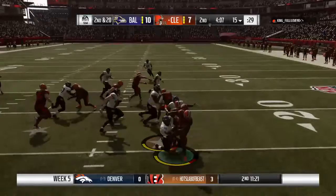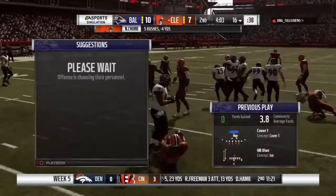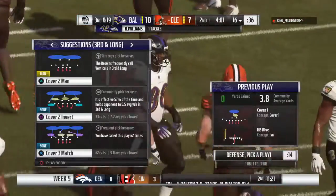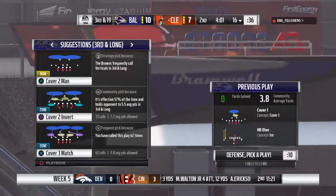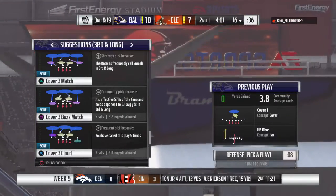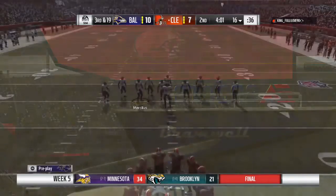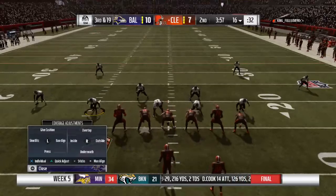Handoff comes to Chubb. And they won't fare much better here as he maybe gets back to the line. No gain on the play this time, and it'll be a 3rd and long situation coming up. And some secondary help here for the defense in the nickel on 3rd and long.